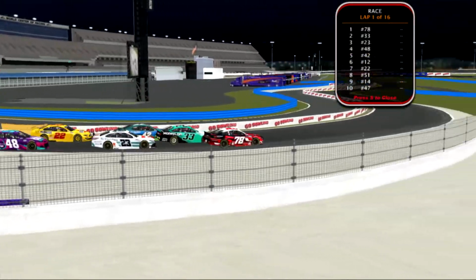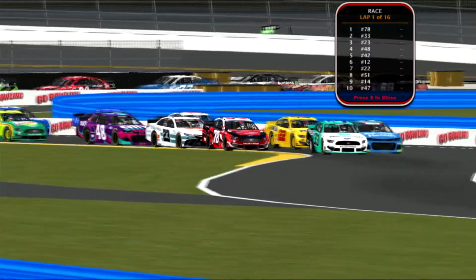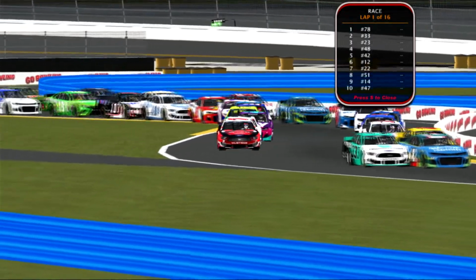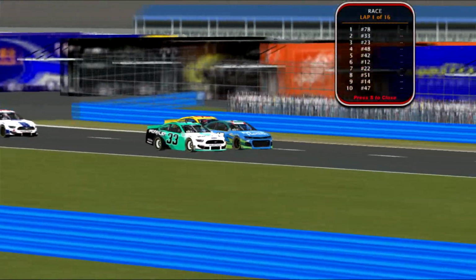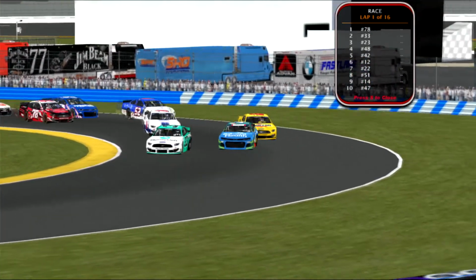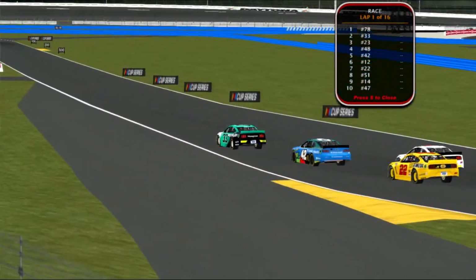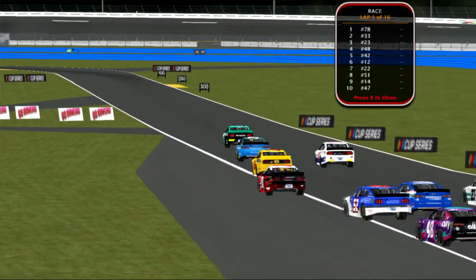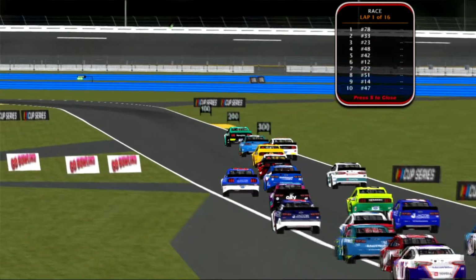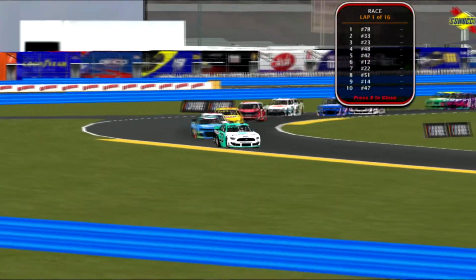Three wide at the start of the race. Oh, look at Casey Hoyt trying to get the run on the S's. Oh, Hoyt's trying to get it, and Forrest Mars battling for the lead already on the first lap. And Forrest Mars takes the lead on the first lap of the race. Wow, what a bold move there by the 33 car, and he's off and running.